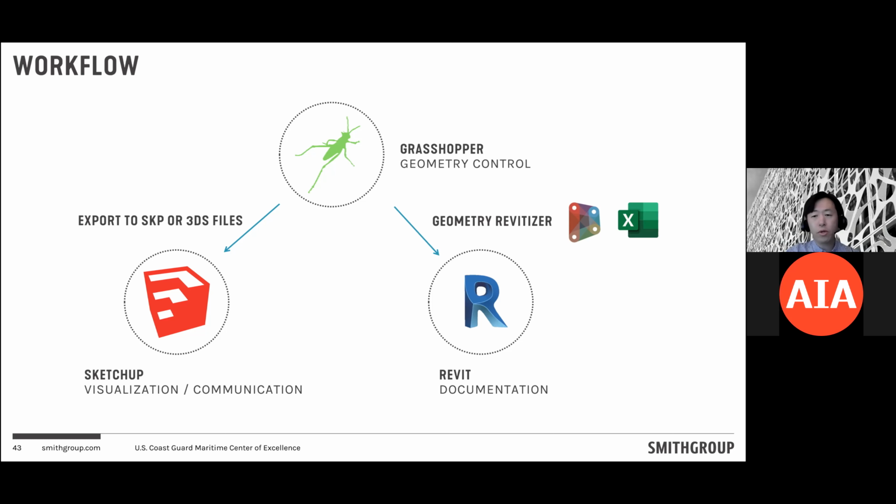This project was before Rhino Inside Revit came out. So before this project, we used various methods to transfer geometry data from Grasshopper to Revit. During this project, we standardized the geometry transfer methods by creating Grasshopper components to export data to Excel and making a Dynamo Player graph to generate Revit families.